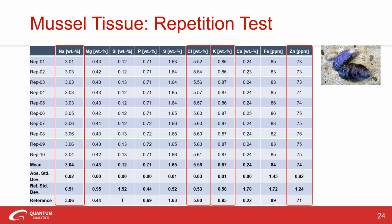For some data, here we show a repetition test on some muscle tissue. Repetition tests are a fantastic tool that you can use to show the precision and accuracy of your XRF analysis. So here we're running an aquatic sample with 10 replicates and the concentration shown for multiple elements.